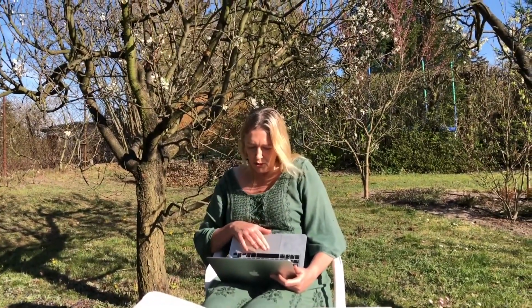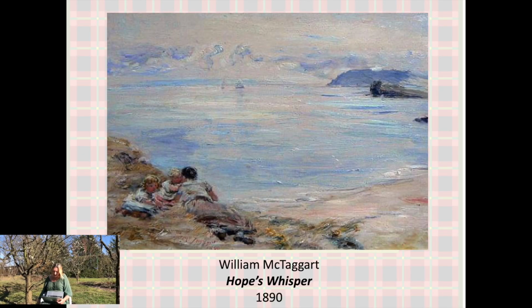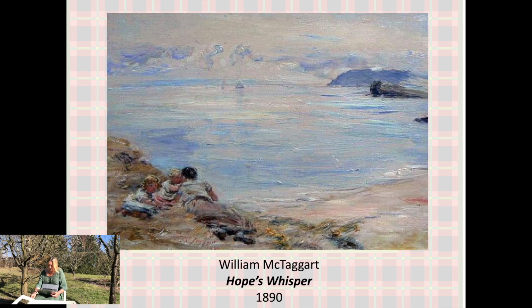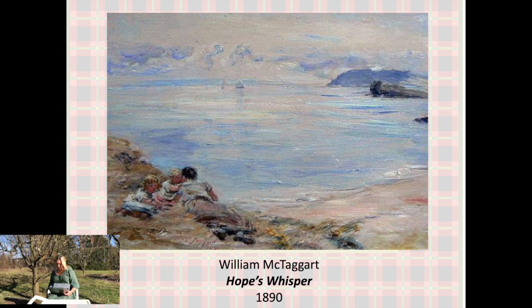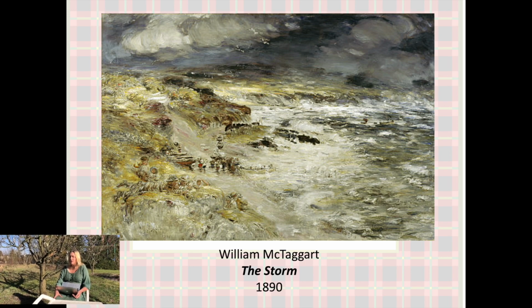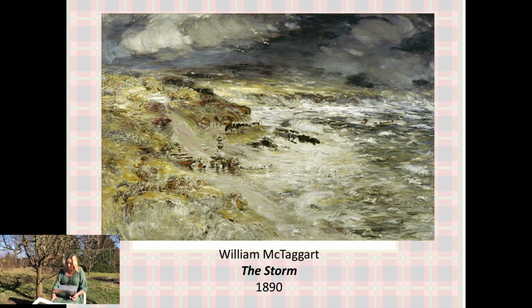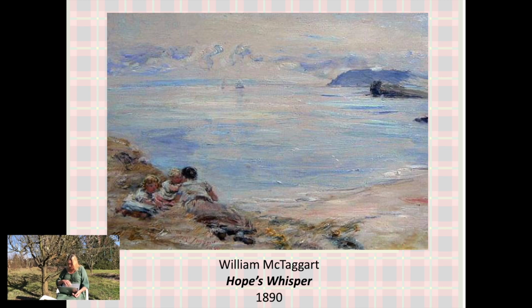So, for example, if you look at the works of William MacTaggart, you will see the seascapes and landscapes in a very impressionistic style. Sometimes you need to focus to actually understand and notice what's depicted there. Actually, MacTaggart would also very often draw the viewer's attention to the emigration, not always voluntary emigration of the Scots, mostly to America. So you would see the ships that would carry off the emigrants from Scotland.